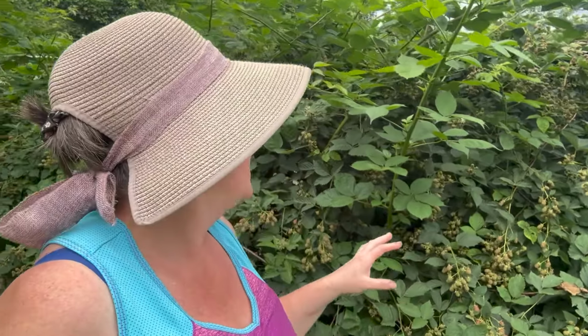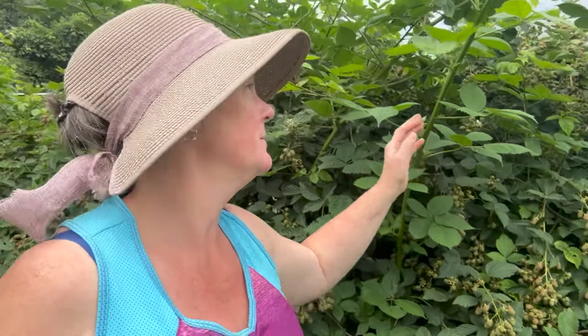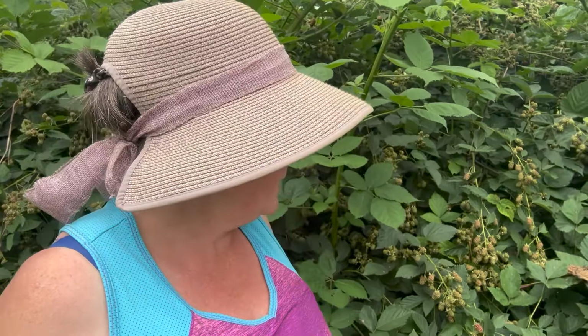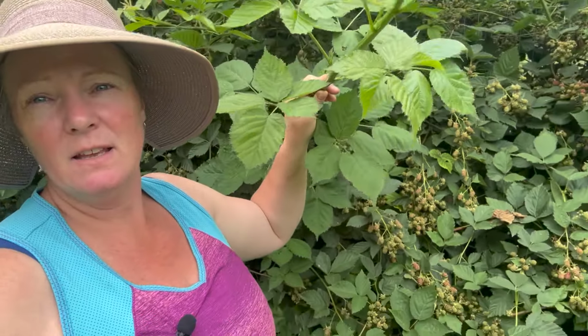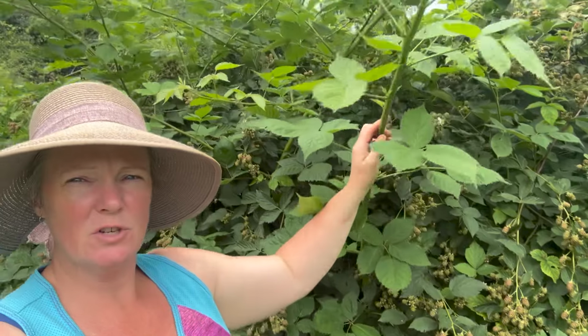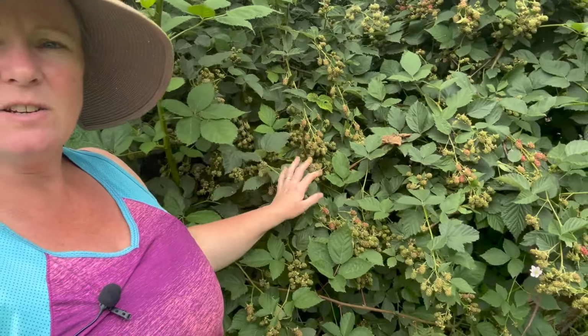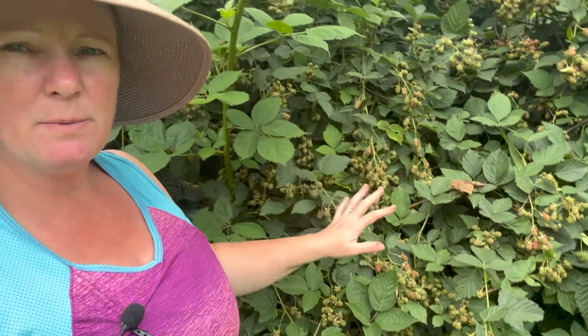These are Black Satin blackberries. At our old farm, we had other blackberries and they had thorns and they were wicked. These ones are thornless, which is lovely for picking. And if you don't know about blackberries, they will produce on the second year canes. So this cane is growing this year. This is a first year cane. It's not going to give us any blackberries. These are second year canes, and that's where all these blackberries come from.